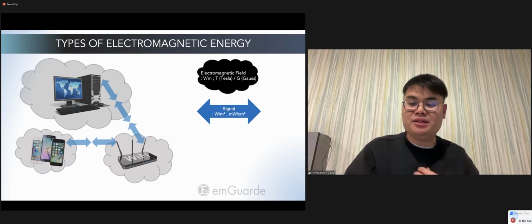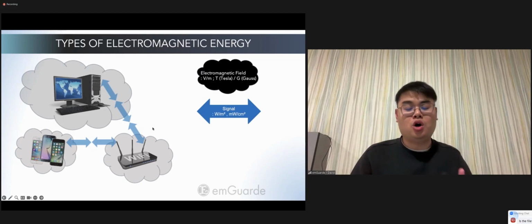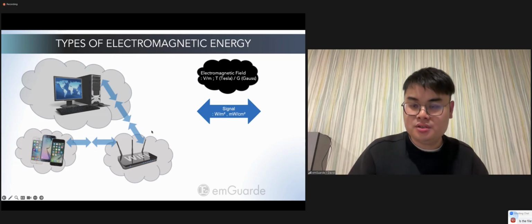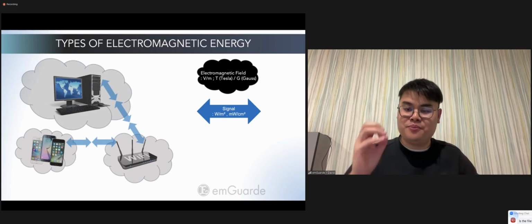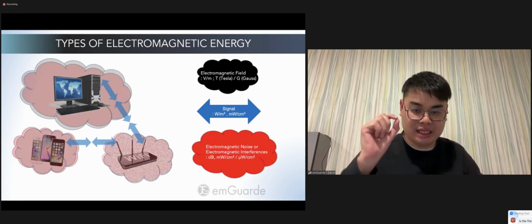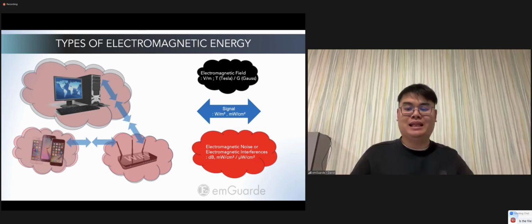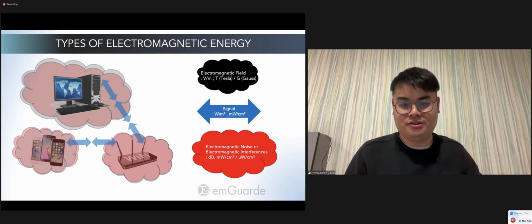So again, emGuarde is not built to disturb or to cut any form of signal. That's the reason why when you turn on the emGuarde, you can still operate your phone or your laptops normally. Instead, emGuarde is built to address the byproduct of the signal energy, which is the electromagnetic noise radiation power density. Okay, so it's built to suppress that so that we get less of that to the body itself.